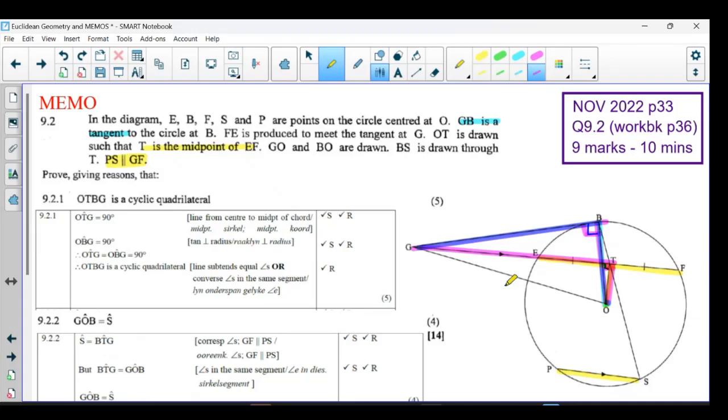Okay, so now let's have a look at how we write it down. So the first thing we're going to say is that this angle over here, OTG, is 90 degrees because of line from center to the midpoint of the chord. Now remember, it's always tempting to say line from center perpendicular, but ask yourself, what have they given me?